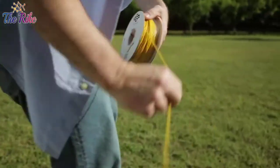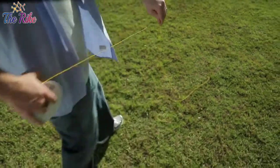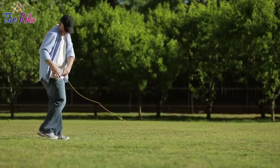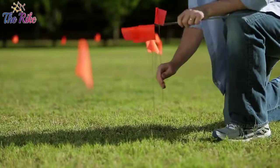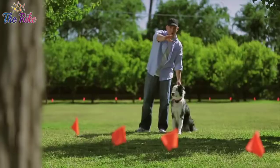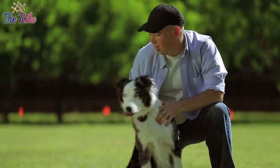Installation is a weekend project, but it's easy for most do-it-yourselfers, who enjoy the flexibility to create an invisible, customizable boundary that works with landscaping. Once installed, try using flags or cones as visual cues to help your dog learn where the invisible fence is. You can remove them once he gets familiar with his new boundaries.